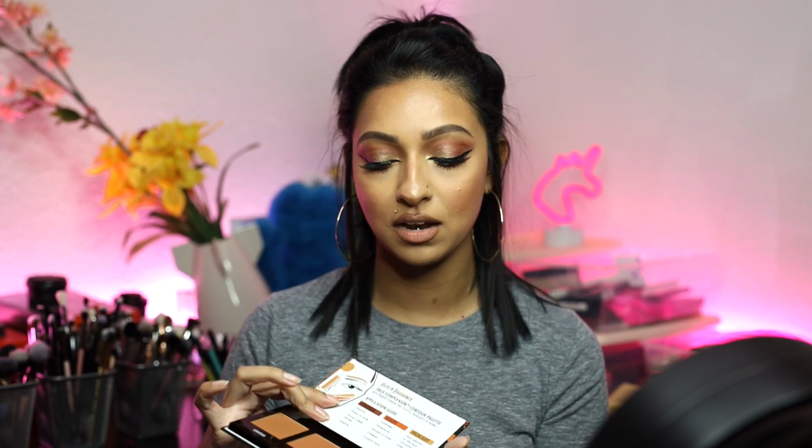The first one is from Black Radiance. This is a True Complexion Contour Palette in the shade Light Medium. I used all three of these shades and they all went on really, really well. I was really surprised about the highlighter also. I wasn't too sure how I was going to feel about it, but it went on really nice, and a little went a very, very long way. And the contour shades are super, super pigmented. You only need a little.